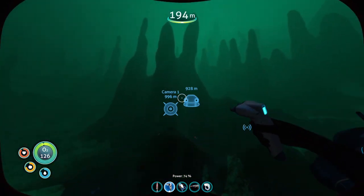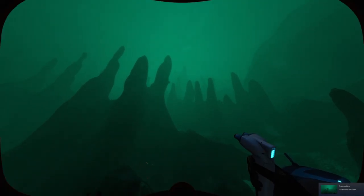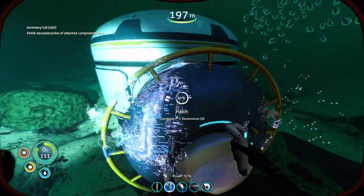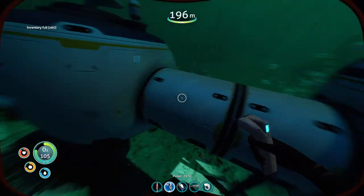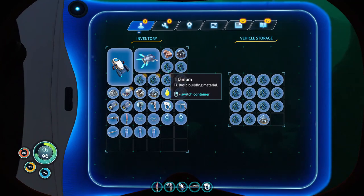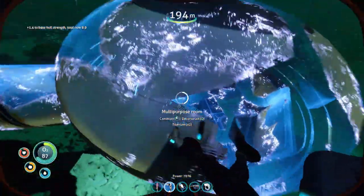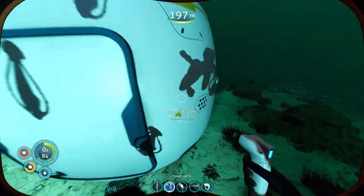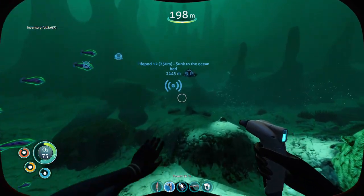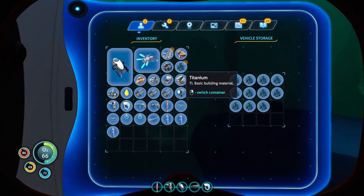Whoa, that is cool. That's real cool. I don't know if that's screenshot worthy, but we may as well just get one. Apparently, finish deconstructing attached components first. What are you talking? Oh, inventory times 60. Okay, fine, whatever. That is your opinion, but I'll allow you to keep it because my inventory is not full, as you can see. Ah, inventory full, huh? All right. So much titanium goes into these things. It's ridiculous.